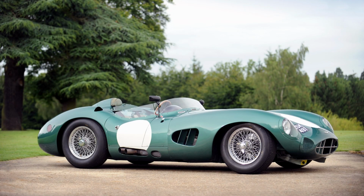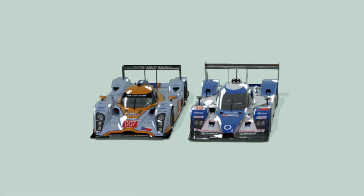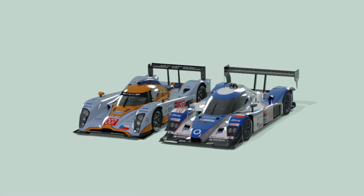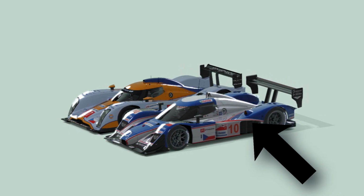After the divergence of prototypes and GTs in the 1960s, their participations at the sharpest end of the field were largely limited to contributing engines to other cars during the early Group C era, followed by a single-season entry of the AMR1, which already has a video on the channel. Starting in 2007, Aston got back into the prototype game, partnering with Lola on this, the B09/60.